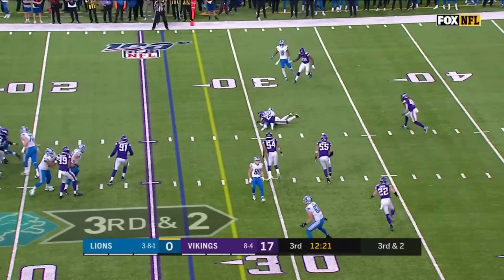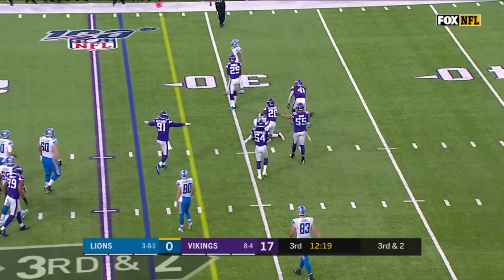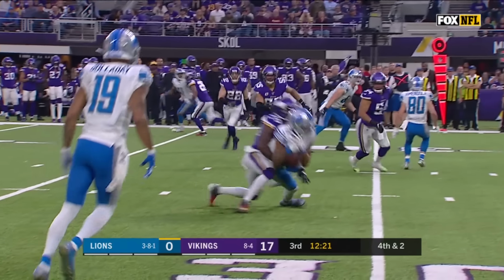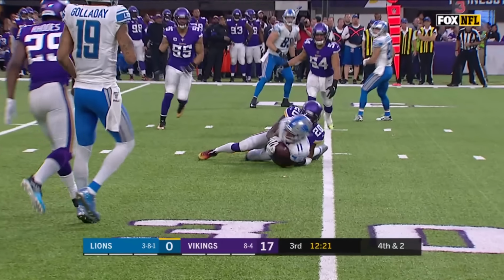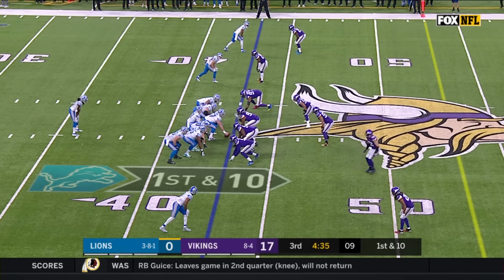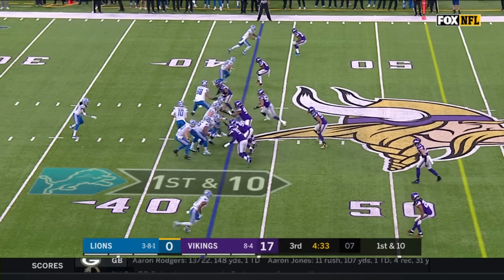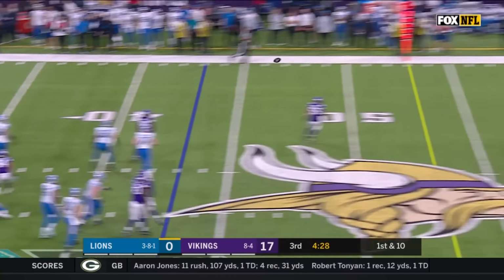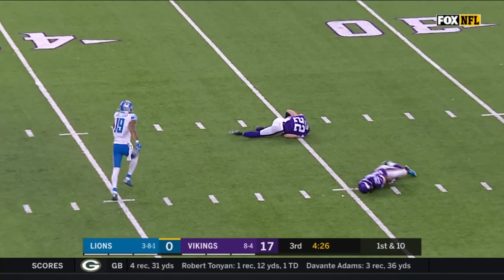3rd down, Blau, and is it a catch? Waits a challenge. He is 6 of 9 now this season. This was ruled a completed pass and then overturned in replay. This game by no means is over. It's the largest deficit the Lions have faced this year, and they haven't proven anything that they're going to get back in it. Well, so much for that.